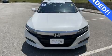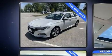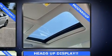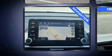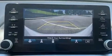Familiarize yourself with the 2018 Honda Accord. This four-door, five-passenger sedan still has less than 35,000 miles. It features a continuously variable transmission, front-wheel drive, and an efficient four-cylinder engine. A turbocharger is also included as an economical means of increasing performance.